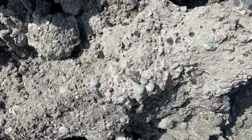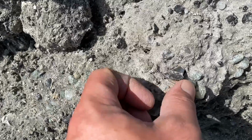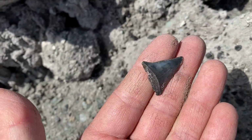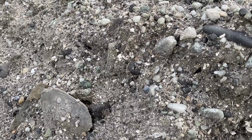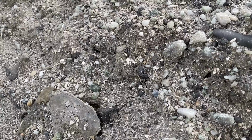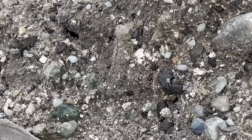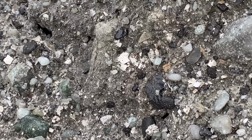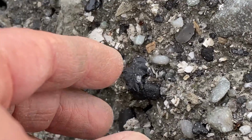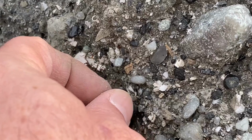Here's a mako. Oh, not the best mako, but it's still a tooth. You see it in there? Very difficult to notice with all those rocks in there. Let me get a little closer for you. Alright. I know it's broken, but every one of these guys out here are special.